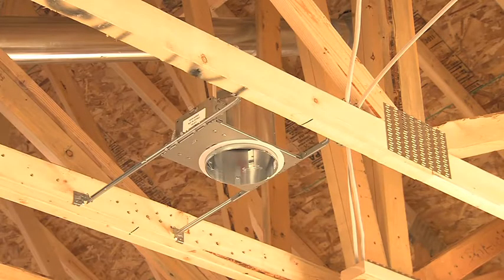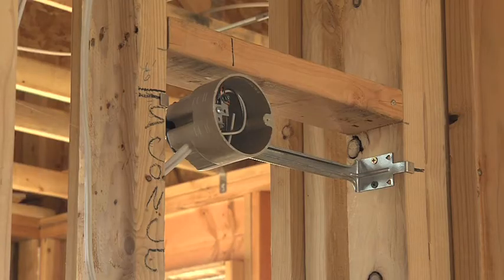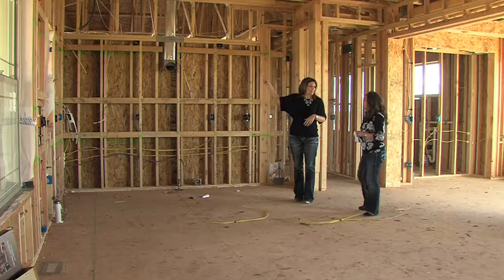Yes, it'll be great. This is what we would call just general lighting. These will be canned lights that we've set here in the kitchen. And then also once the cabinetry is installed, we've also required them to do the upper lighting and lower cabinet lighting. The upper lighting is just for fun, just for ambiance.